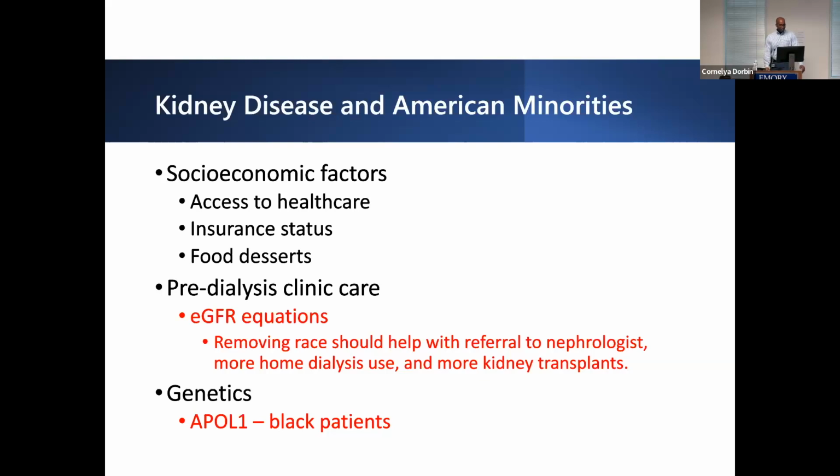Now, another one we'll talk about is genetics, and we're doing some research in this, but APOL1, this is only for Black patients, but we noticed this genetic defect has been associated with more chronic kidney disease and more severe chronic kidney disease, leading to the need for dialysis.